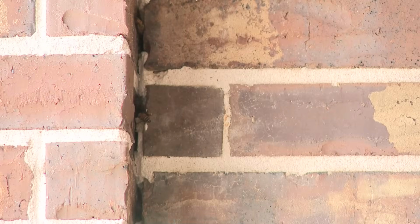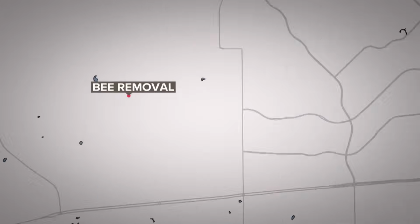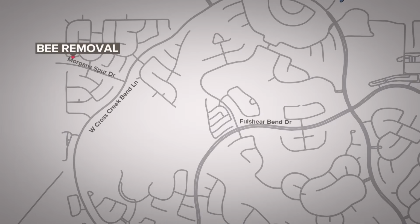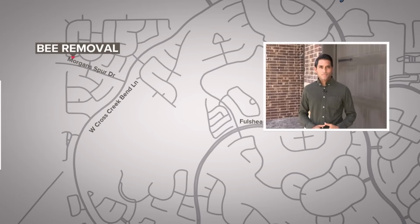A homeowner very happy tonight after 2 weeks of living in fear with an invasion of bees. Well, those bees are finally gone. We first showed you the bees last night swarming the front of the property right along the porch. Today, the experts getting thousands of bees out of the exterior walls of the home in Fulshire. Our Orko Mana is back at the home with a closer look at the bee removal process.